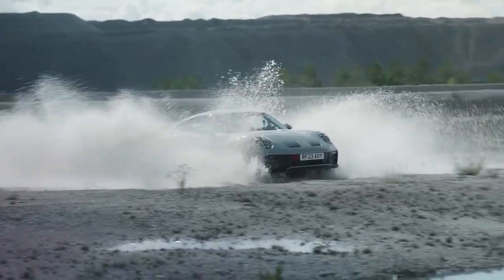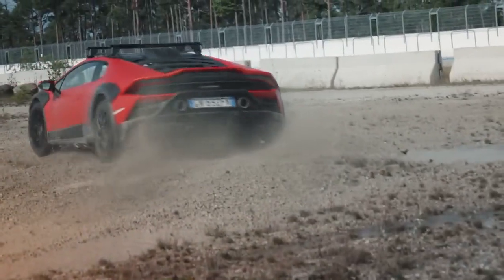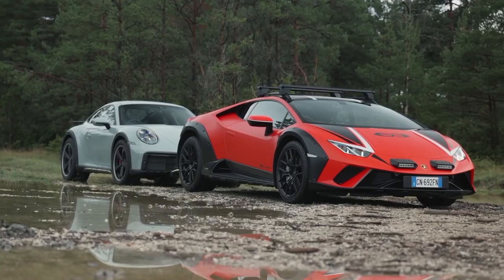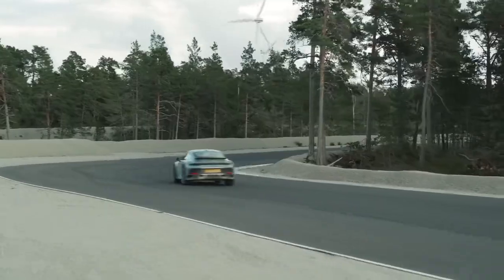Which is better, the Porsche 911 Dakar or the Lamborghini Huracan Sterrato? Which is the better supercar, and which is better at what both of them are designed for, which is off-roading? Is it the Porsche 911 Dakar or the Lamborghini Huracan Sterrato?